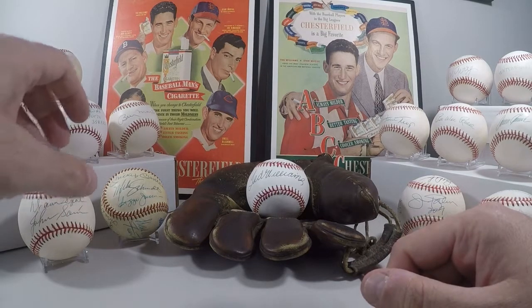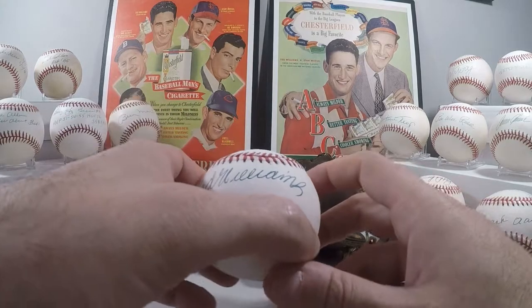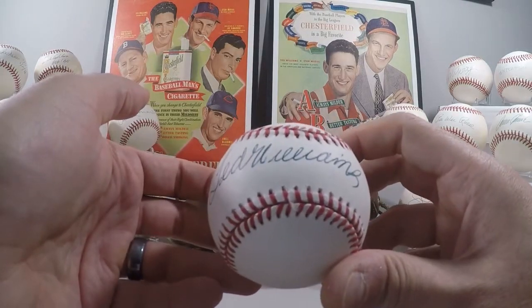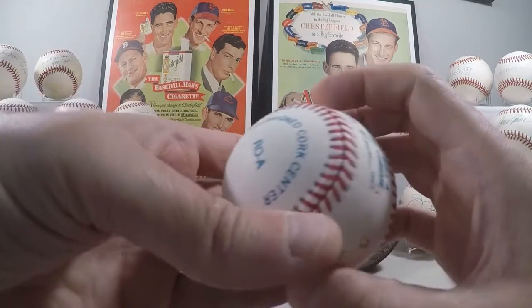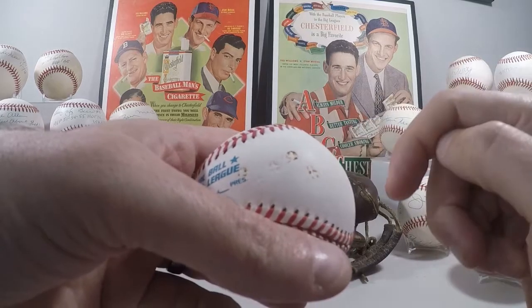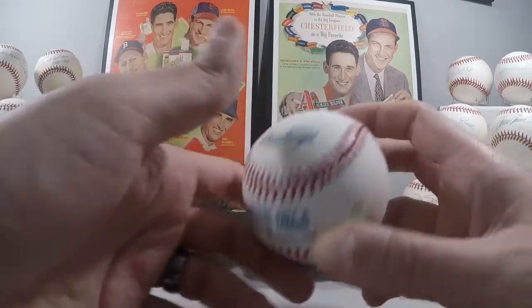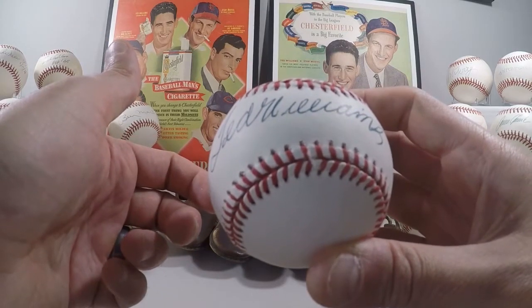All right, getting down to the last two. So Ted Williams sits in the glove. It is so nice and bright white. This is a really nice baseball with a gorgeous signature, probably a 10 out of 10. It has those little imprints again, probably from the stands, but other than that, this is Snow White.